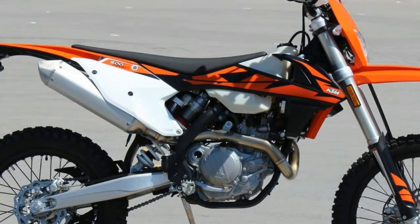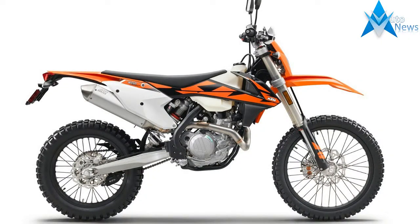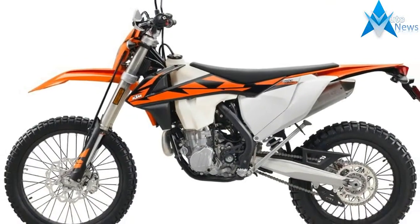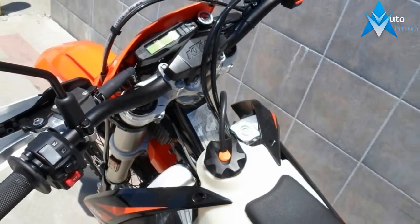Of course, a wide variety of mods for the 500 EXC F are available through a number of aftermarket companies in order to help you fine-tune this KTM to your exact liking, although some of these changes may render it a competition-only machine. See what we think of the 500 EXC F and similar machines.